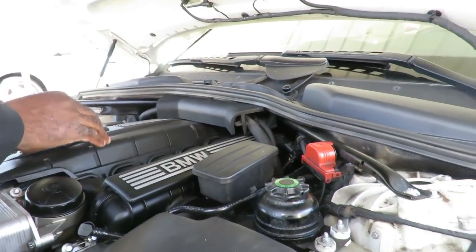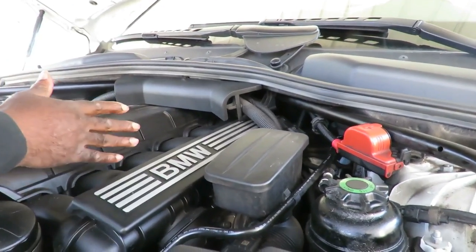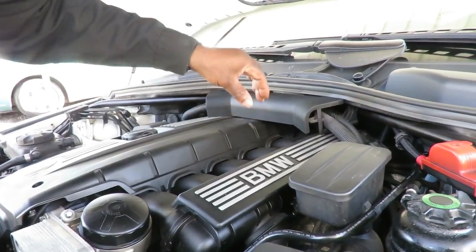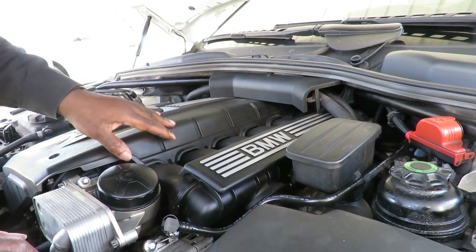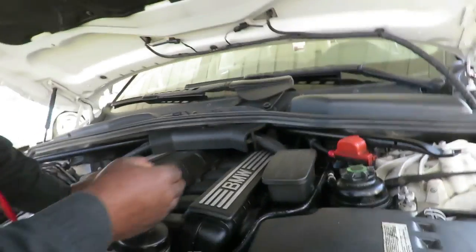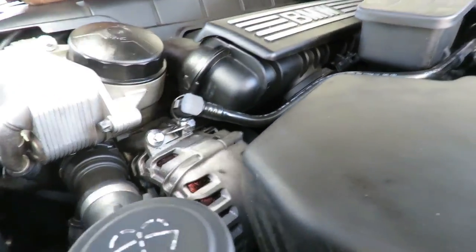All right, guys, here we go. Now, you got 1, 2, 3, 4, 5, and 6 up under there. 6 on the car. These first three, that's bank one. The last three is bank two. That means I know my leak, more than likely, is somewhere affecting the first half of the engine. So what you want to do is go around and check all your vacuum lines, especially plastic lines. Check all the lines.